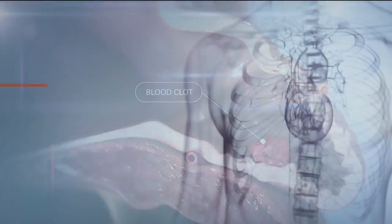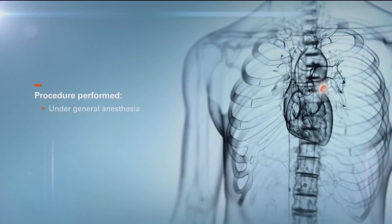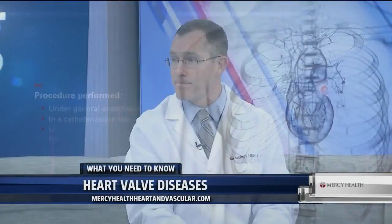So maybe people at home are listening right now and they know they have some heart issues and they actually need to start addressing them. I guess, how do they know if they're a candidate for this procedure? Sure, yeah. Patients that would be candidates for the Watchman procedure are patients with non-valvular atrial fibrillation, patients that have other medical conditions that put them at a higher risk of stroke, and patients that are either on or are recommended to be on blood thinning medications like warfarin.